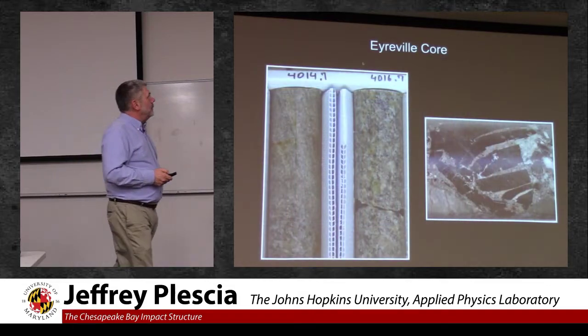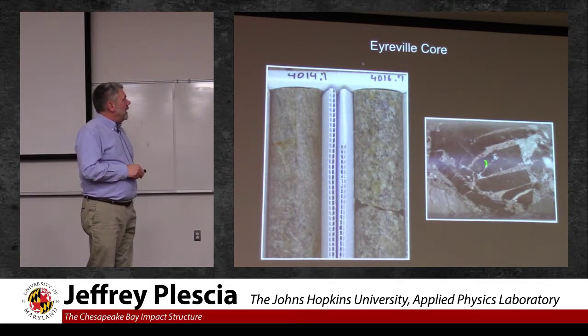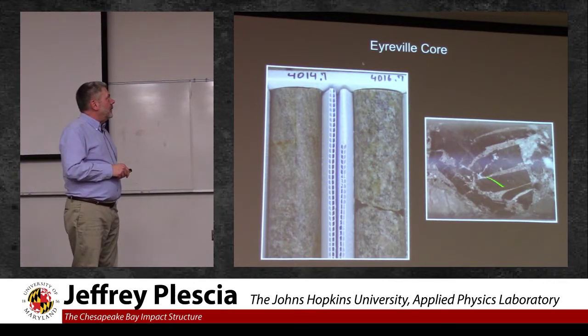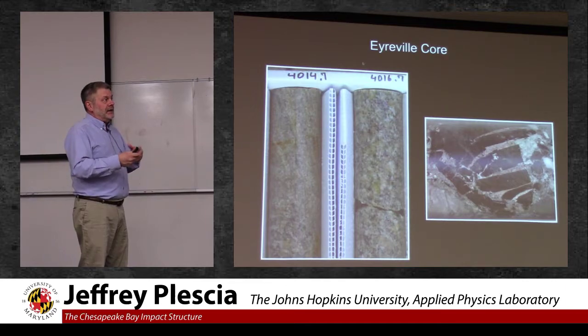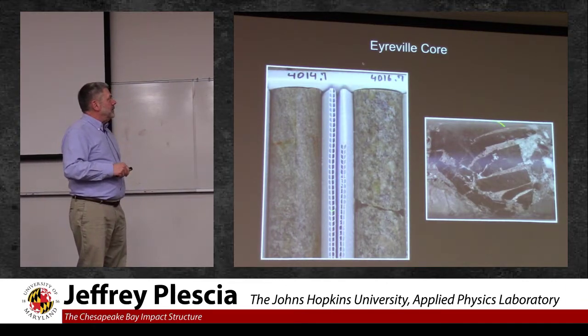And at the bottom is the basement rock. And in some places, you can see that the basement rock has been shattered and impact melt has been injected into the shattered basement. So at least in this sense, we know that we're at the bottom. It could have been that this was a little bit deformed and impact melt was ejected and it's still a boulder, but probably not. We're probably at the bottom of the structure at this point.